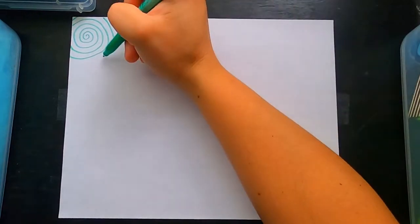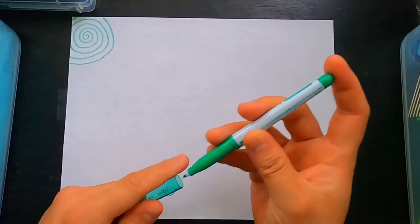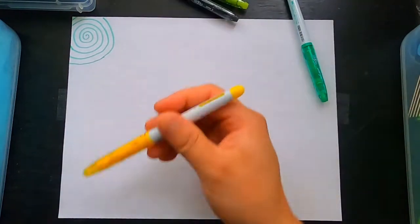I'll just end it right there. Actually, maybe we'll just go all the way to the end. Okay, so there's our first line. Cap the pen, and we're gonna go.